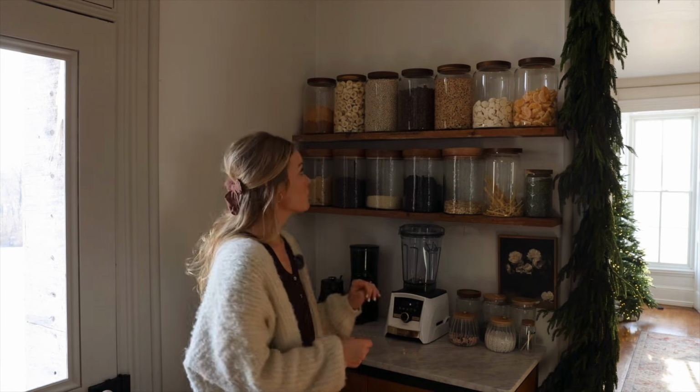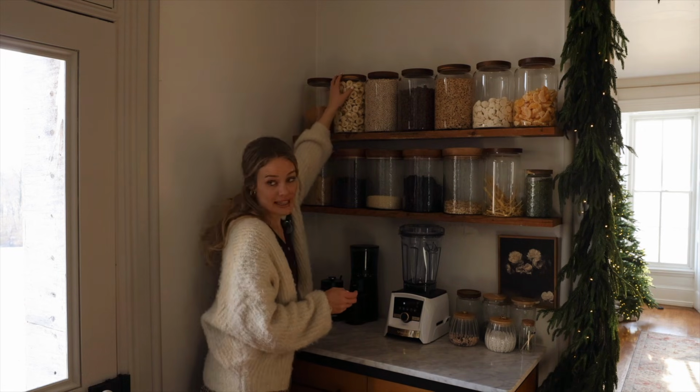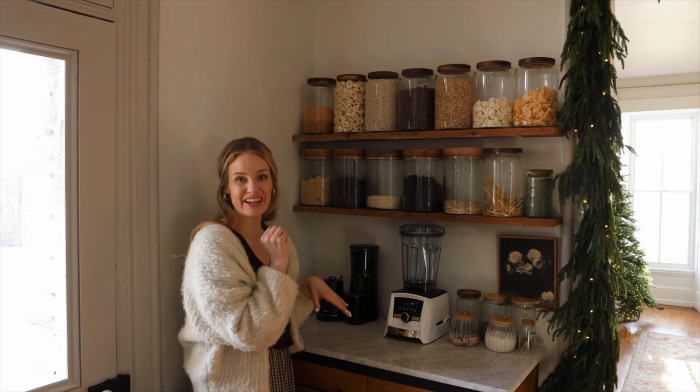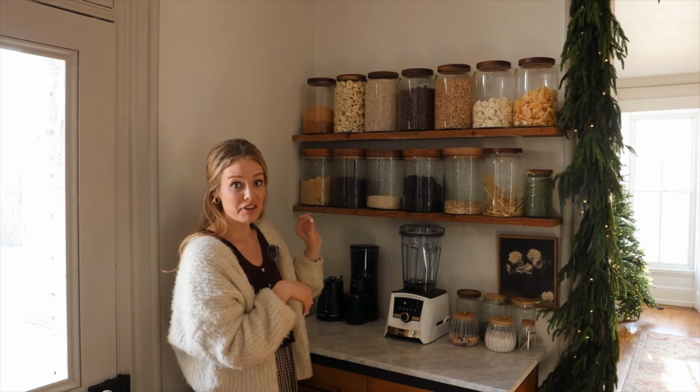Let's start off with a couple of things in the kitchen. This little spot in the kitchen is not one that you see often, but I have a bunch of storage jars here. I think I'll just take these down, refill a couple of the ones that are going empty here, and then we'll just wipe down the surfaces because this has not been done in a very long time.